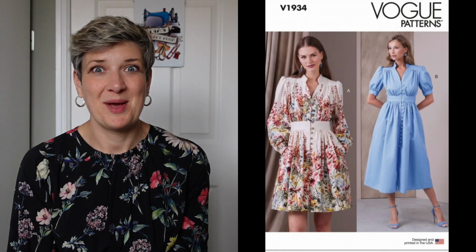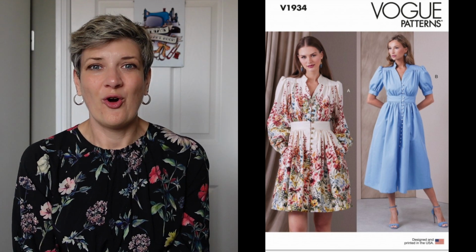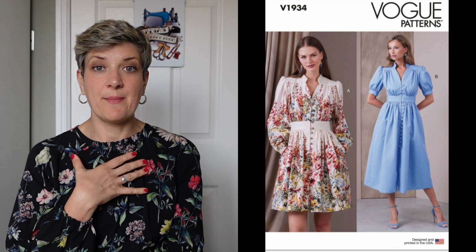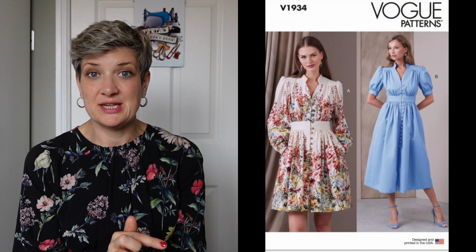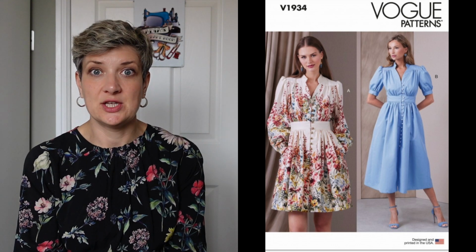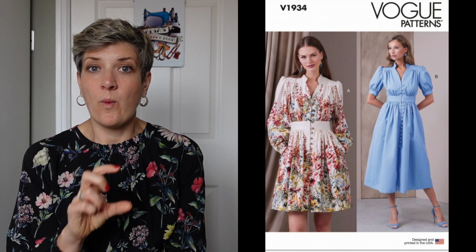I've been keeping my eyes peeled on Instagram since then for some inspiration on a dress pattern that I could make, and I didn't see something exactly what I wanted, but I fell in love with this dress the moment I saw it. And it's the Vogue 1934. So there's a collar stand, a front and a back yoke. It's got rouleau loops and little buttons down the front on the original dress, and it's got a waistband.